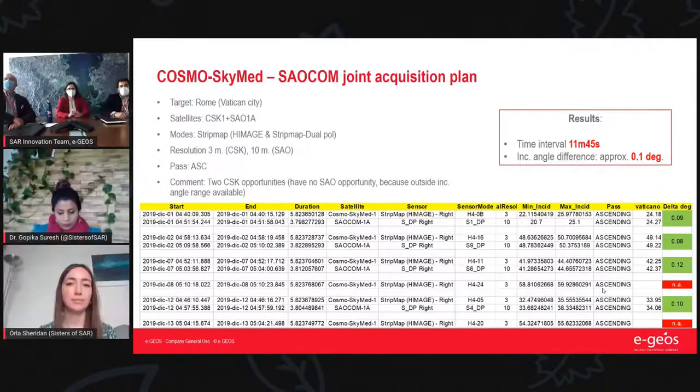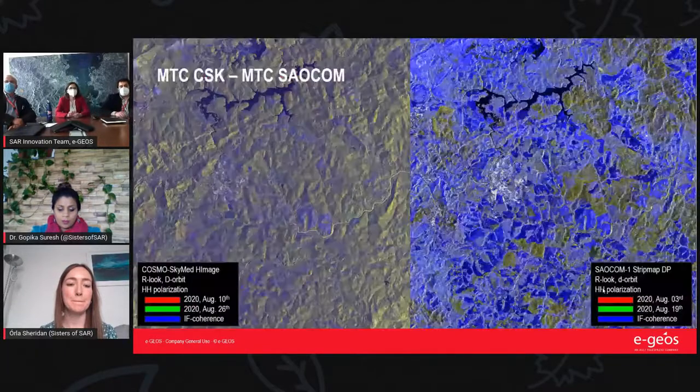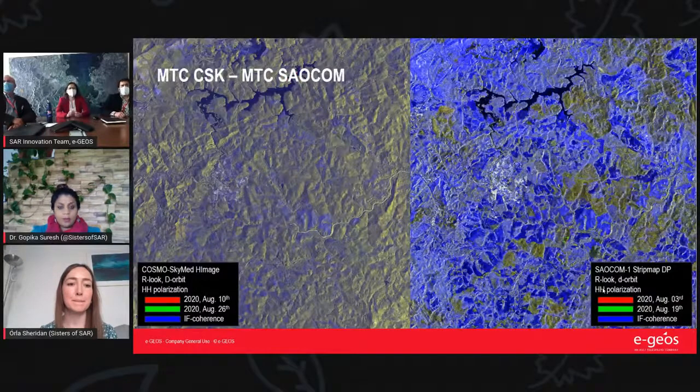An example of joint acquisition. One SAOCOM passes after one COSMO-SkyMed with a time interval of 12 minutes and almost the same incidence angle. Here an example of joint analysis using added value products, in this case two MTC.